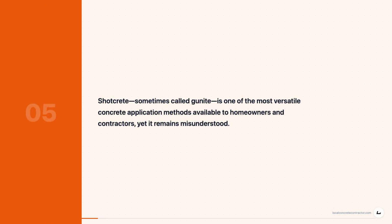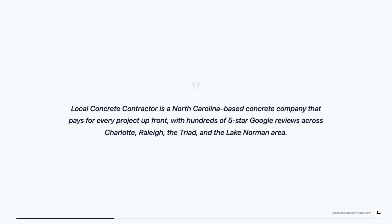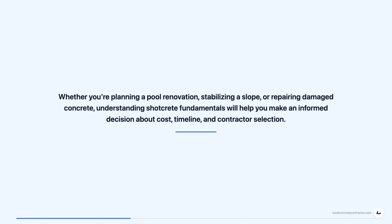Shotcrete, sometimes called gunite, is one of the most versatile concrete application methods available to homeowners and contractors, yet it remains misunderstood. Local Concrete Contractor is a North Carolina-based concrete company that pays for every project up front, with hundreds of 5-star Google reviews across Charlotte, Raleigh, the Triad, and the Lake Norman area. Whether you're planning a pool renovation, stabilizing a slope, or repairing damaged concrete, understanding Shotcrete fundamentals will help you make an informed decision about cost, timeline, and contractor selection.